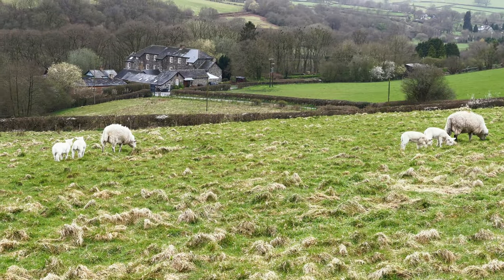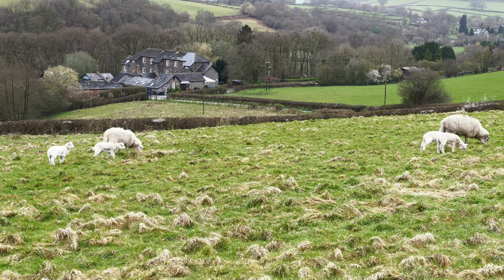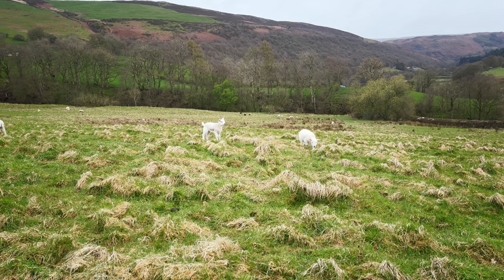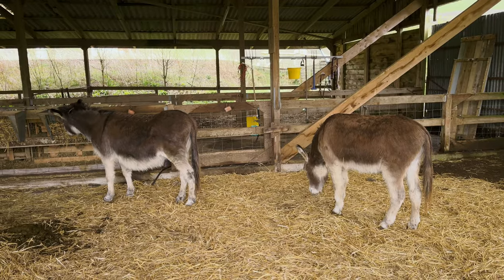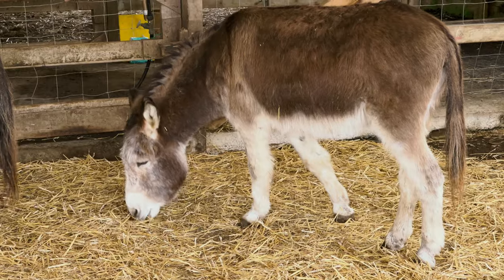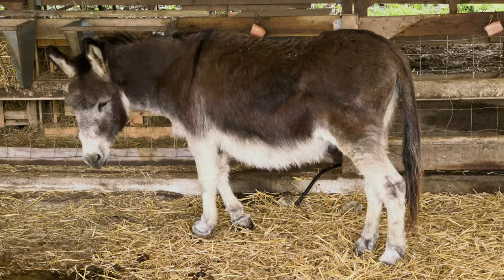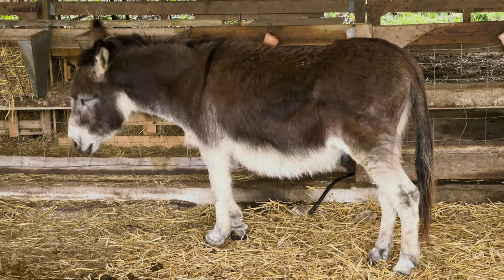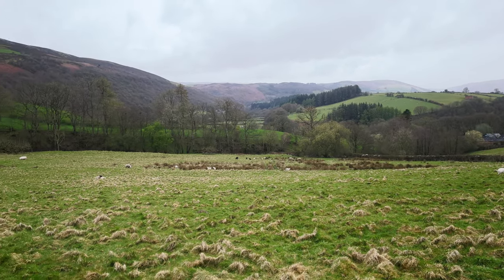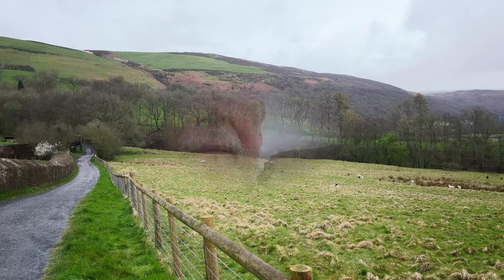Gigrin Farm has long been on my wish list, and on the 8th of April we finally made it happen. Gigrin Farm is actually a working farm, and lambing season is in full flow, but there's also this wonderful pair of donkeys to go and visit. Sadly, the weather wasn't being particularly kind to us for this visit, but the setting made up for it. Absolutely wonderful surroundings.